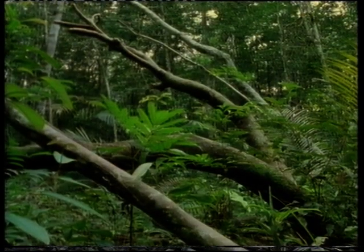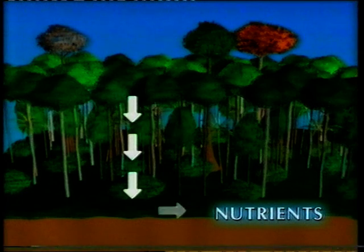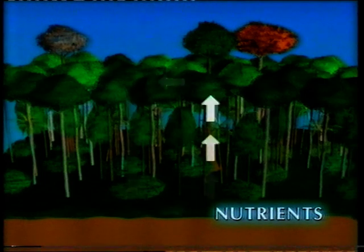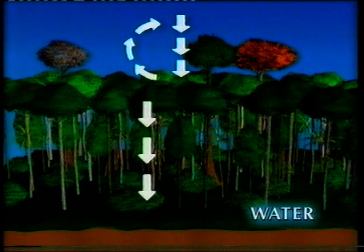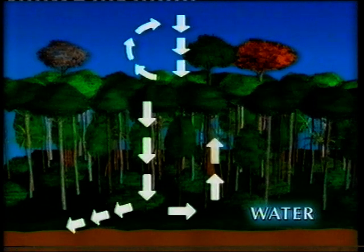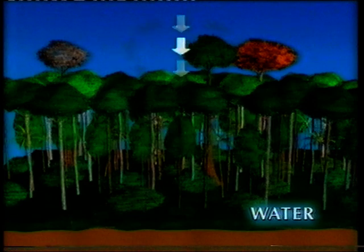In fact, the rainforest depends on two almost closed systems. A nutrient cycle where leaves, branches, and trees fall to the forest floor, decompose, and then the nutrients they provide are taken up by the trees to provide new growth. And a water cycle. Rain falls, some evaporates from the leaves, the rest falls to the forest floor, some runs off into rivers, the rest soaks into the soil and is taken up by the trees. Some of the water is given out through the leaves. It's another continuous cycle.